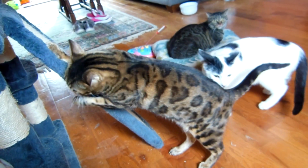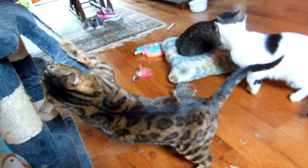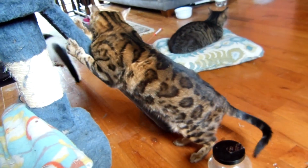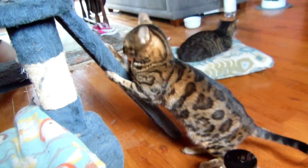And she's been with us ever since, and she's gradually getting used to the cats around her. She is not generally amused, and especially not amused with Ollie, who's very interested in her.